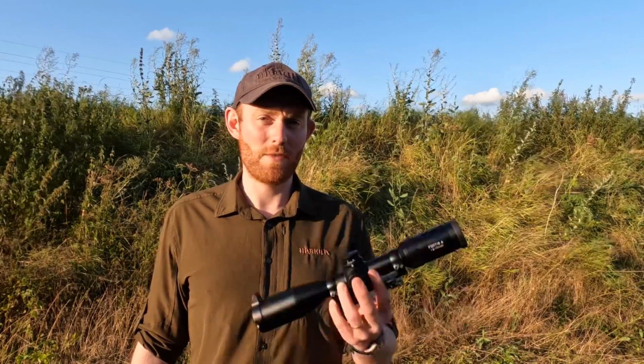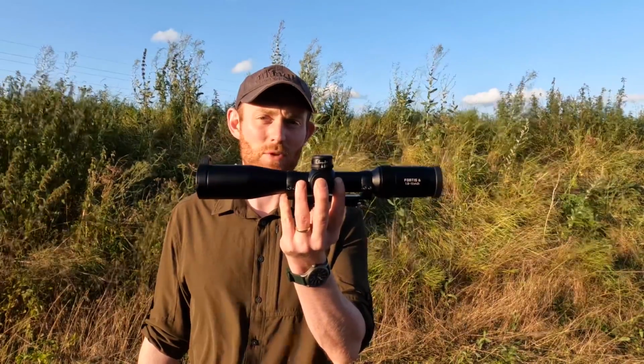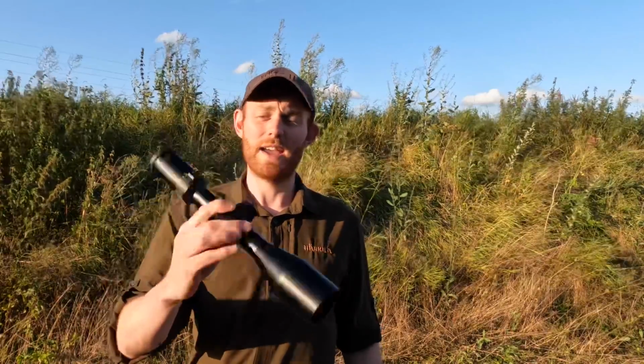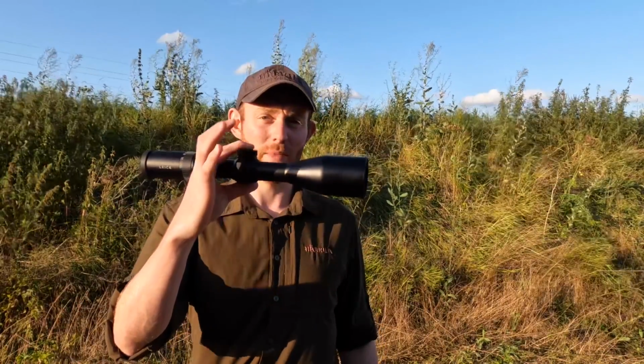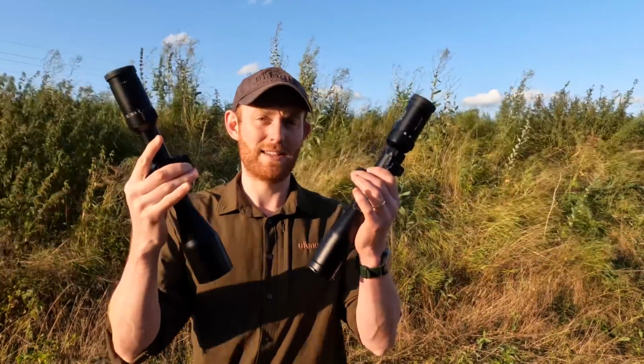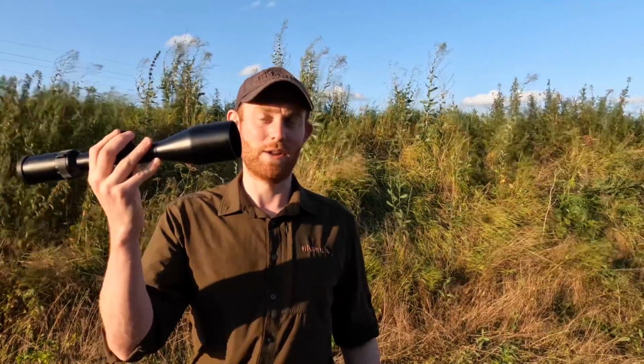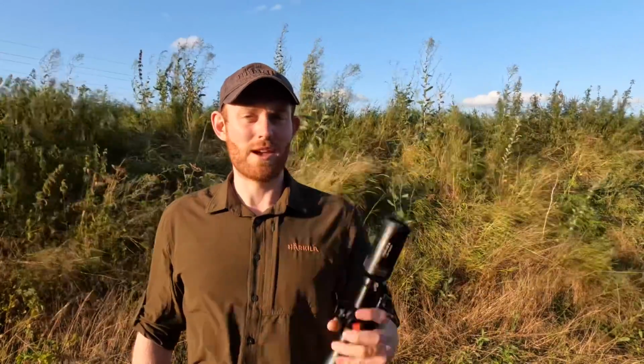Many of you already know I own a Leica Fortis 6 1.8 to 12 by 42. Leica have very kindly sent us, I have to check what it is, a 2.5 to 15 by 56 Fortis 6. So exactly the same make, exactly the same model, but one's got a 42mm objective lens and one's got a 56mm objective lens.